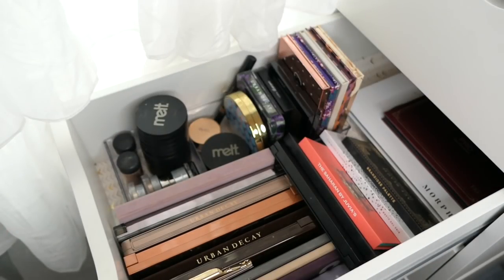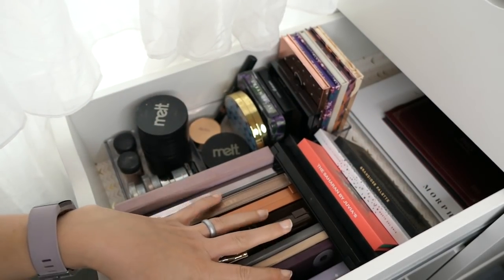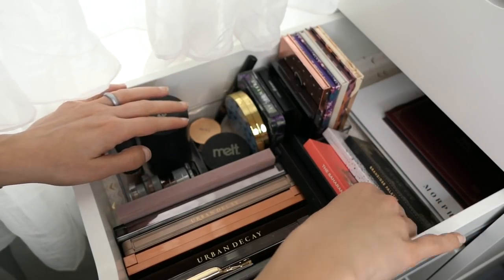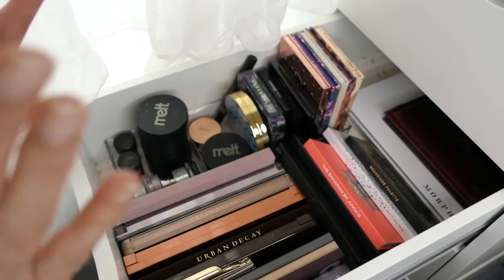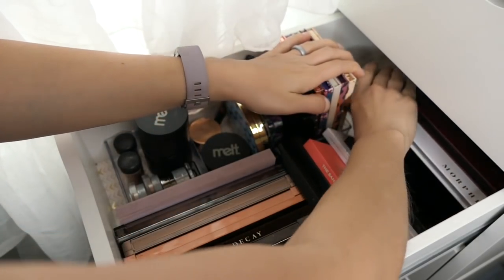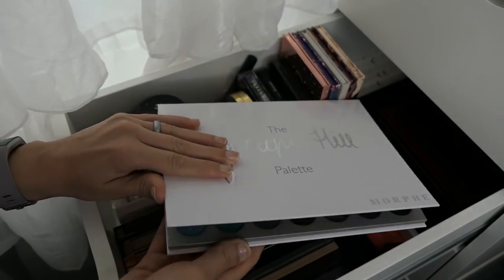All right, eyeshadows. I did really well in the declutter with this. I'm like shook about where we're at right now. But what do we want? Okay, y'all, I've been talking about it for so long. It's time. The Jaclyn Hill palette by Morphe.